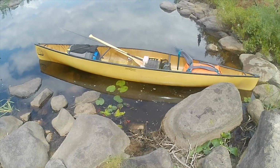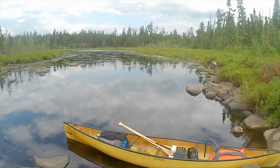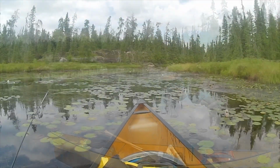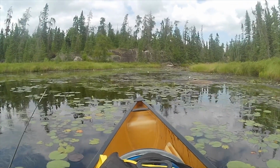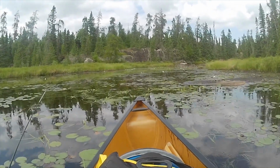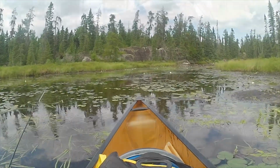Alright, we're back in the water. Let's move across this little pond and see what we find next. Alright, portage number 3. I think this is the longest one of the entire trip. I got it figured right. About 1.5 miles altogether.